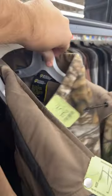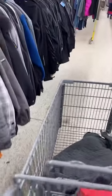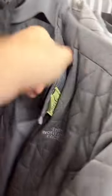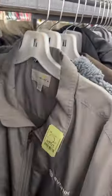Weatherproof. Joseph A. Bank. It's $40. I'm probably gonna pass on that one. Scent blocker. Never heard of that one. Talking some K-Way thrifting. Let's go. It's a North Face puffer, but it's too much. $25 is a little too much for that one.